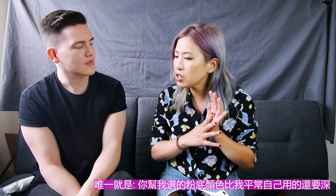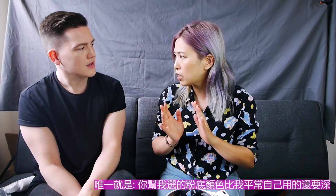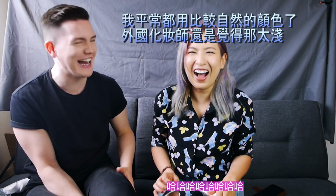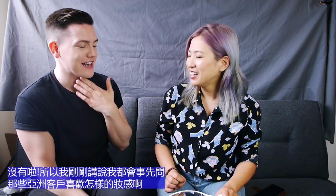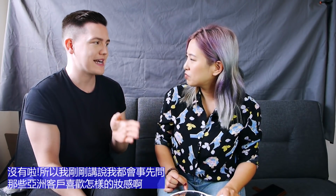The foundation shade is slightly darker than what I normally choose. Really? Oh no way. When I put it on, I thought it might have been too light. No, it's great. That's one thing I always ask with Asian clients: do you want to go lighter? Normally they would, often they do. Although, I'm finding nowadays a lot of them don't, which is interesting. More and more these days they're going, just go for whatever shade I am.